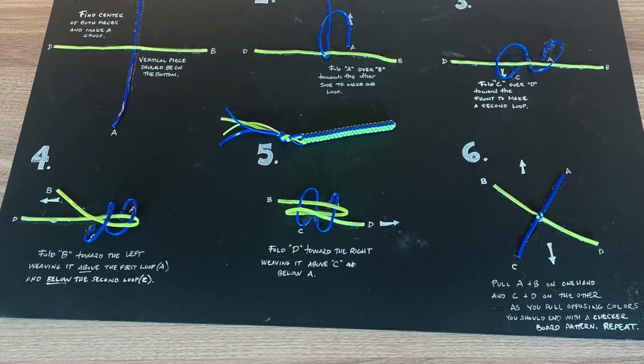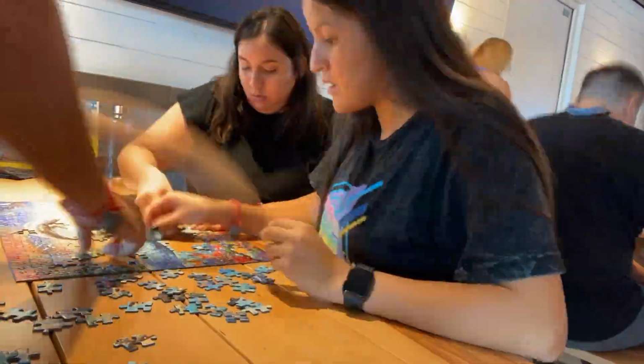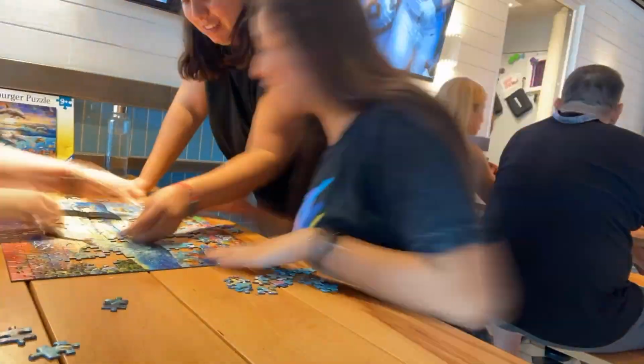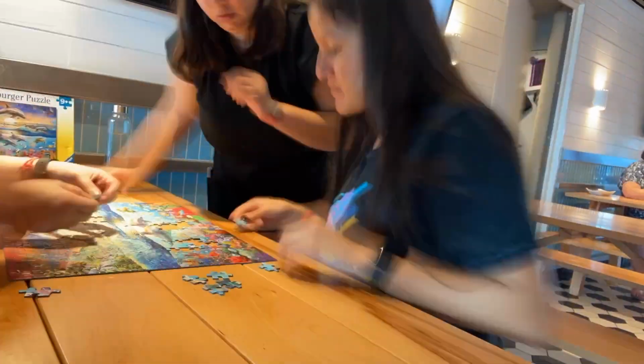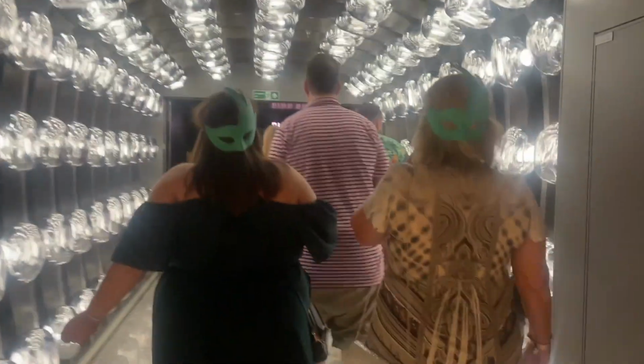We did some crafts. We did some speed jigsaw. No, we did not win. I think we were behind by like 5 minutes. We finished it 5 minutes after the winning team, and I don't know what they won actually. A high five maybe. We did do the grog walk where you have to walk.